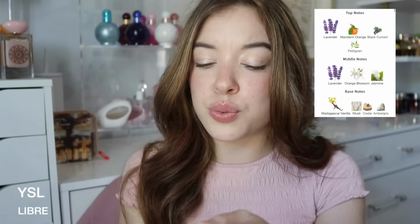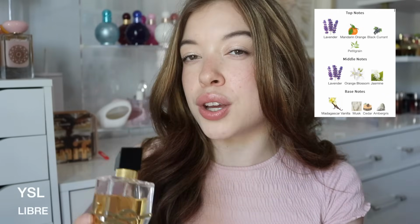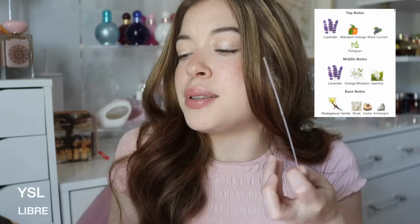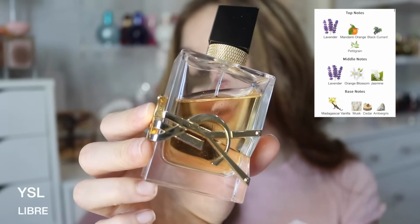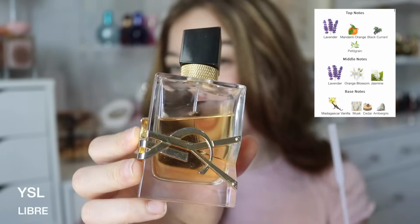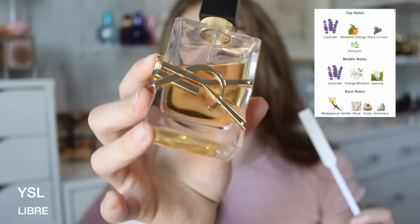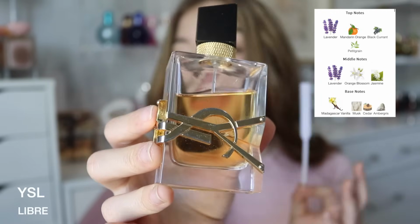I love this one so much for the spring and summer, for any time that I do want to feel more elevated. It's really beautiful. It feels upscaled just like the bottle. And this and Black Opium from YSL were both my first big girl perfume purchases, and YSL Black Opium is nice, but for me this is it. I absolutely love it. It's beautiful.